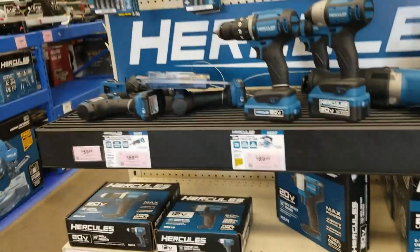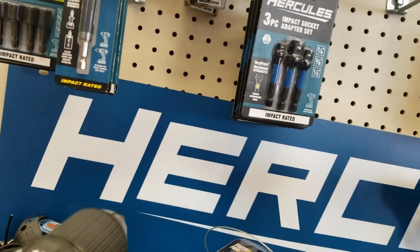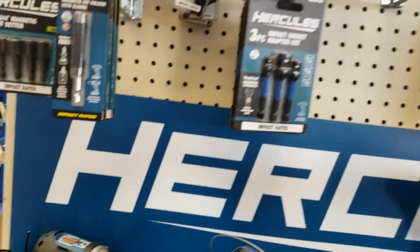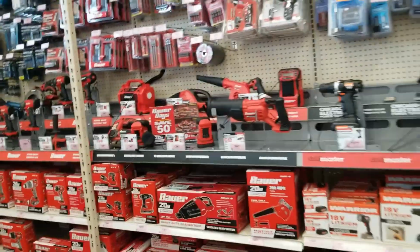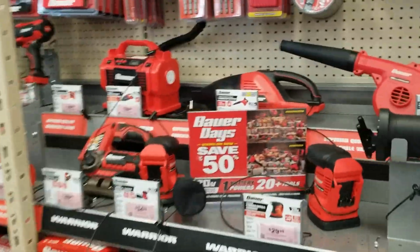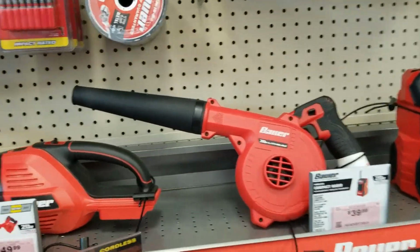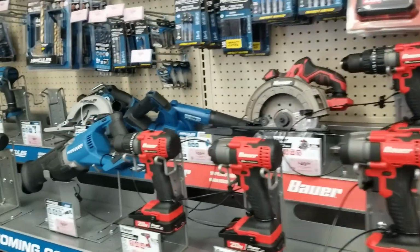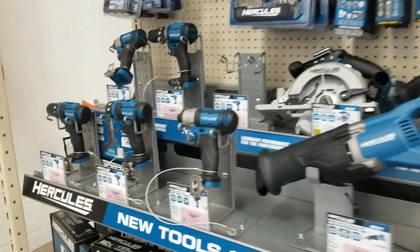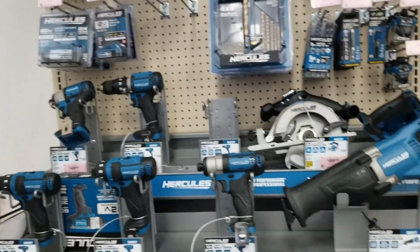As you can see, we got some of the new tools from Hercules. Pretty much the 12 volt and the new redesigned 20 volt Hercules. Those are definitely great tools to have, especially if you're on the Hercules and Bauer lineup already. Why not add a few more tools? That is a blower, the new blower, the inflator. And we got the new 3/8 impact driver from Bauer. And that's another Hercules section there.